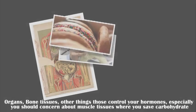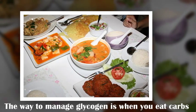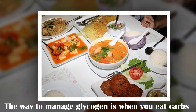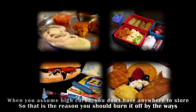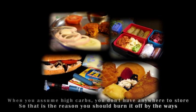Now what we really want to pay attention to is in here, which is your muscle tissue or your storage tank. Now, in particular, this is where you store carbohydrates in the form of what we call glycogen. So this is how you can manipulate glycogen. What ends up happening is when you consume carbs on a daily basis, you start filling up your muscle tissue. And as you continue to consume carbs day after day, you end up filling your tank all the way to the top. Now, every time you go to consume a carbohydrate, you have nowhere to store it.